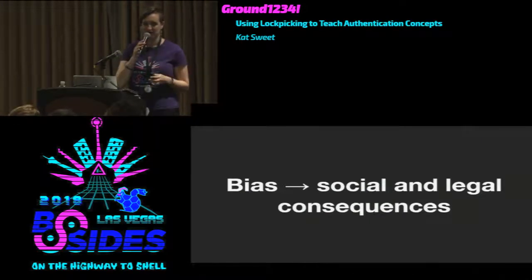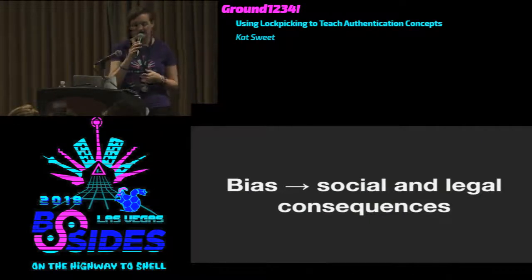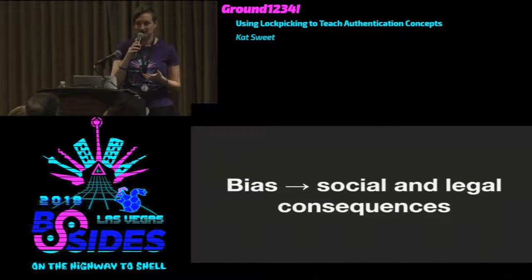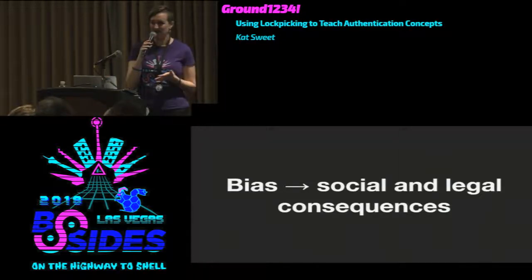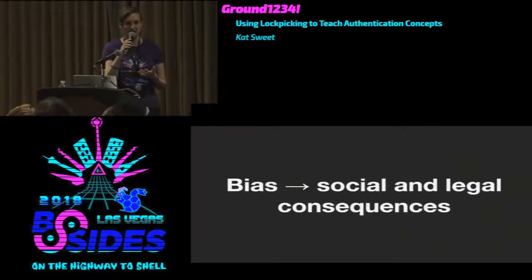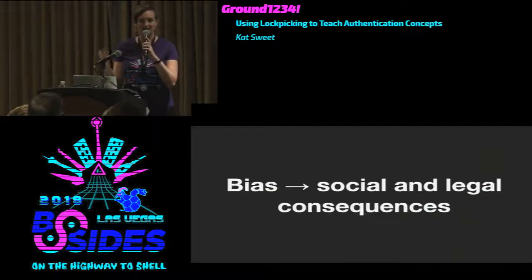There can be social consequences and legal consequences, even in places where lockpicking is legal. Certain populations, especially certain demographics, may face consequences if they're carrying picks around or if they learn how to pick. We'll just say racism is a thing, and certain people are more likely to face consequences if they get stopped and they have picks on them than others, and it's awful.